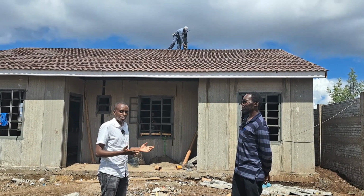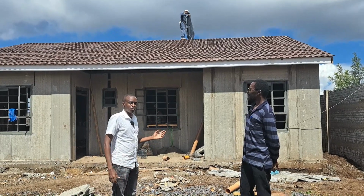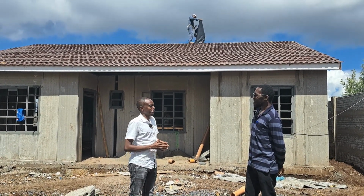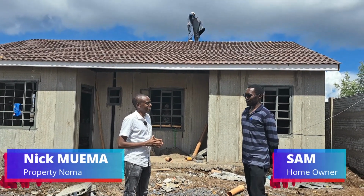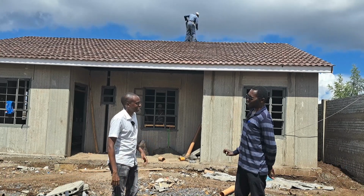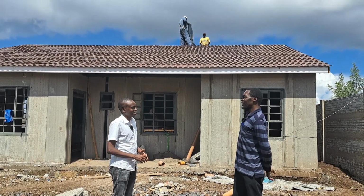Today, guys, I'm lucky enough to be joined by the client and the owner of this beautiful 4-bedroom bungalow in Meru. Kindly introduce yourself to the channel and to the community. Yes, my name is Sam. I am using these precast panels because I wanted very fast construction. But there are other advantages which I'll tell you about.